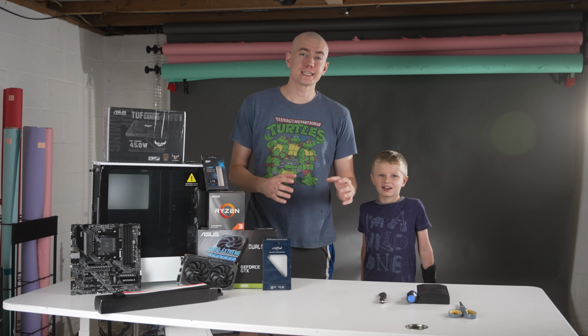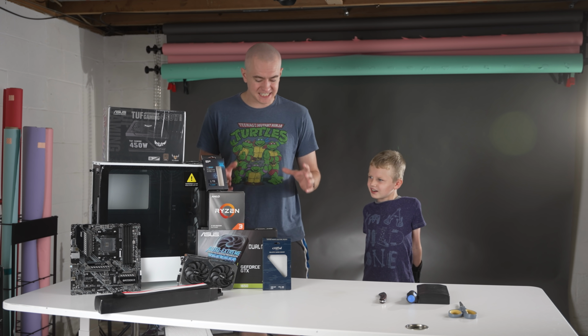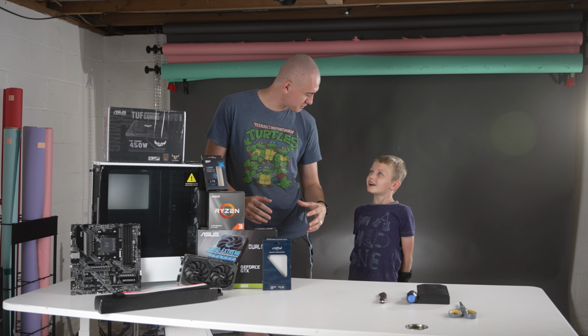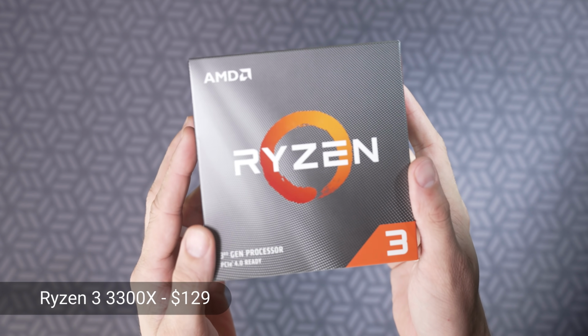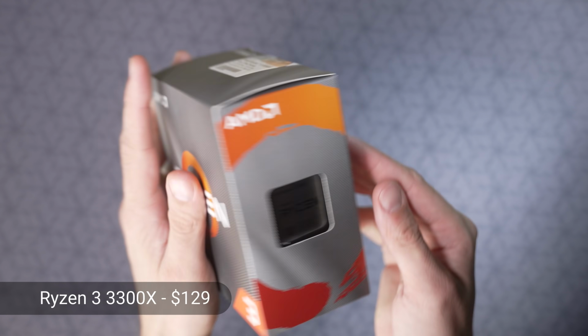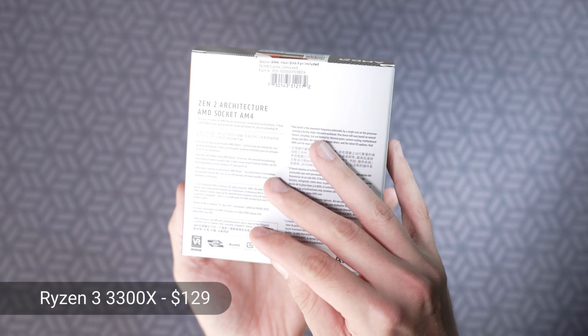So as I mentioned, I picked up all of these PC parts within the last month, and I think this is a solid mid-tier gaming PC build. It's not too high-end, so you're not getting spoiled with the latest and greatest, but this is a good starting point for him to build up on later on. Starting with the CPU, we've got the Ryzen 3 3300X. This thing has finally started to come back into stock. I picked it up for $129 on Walmart.